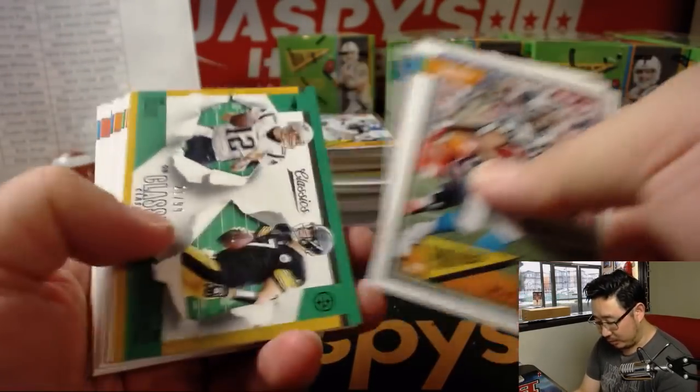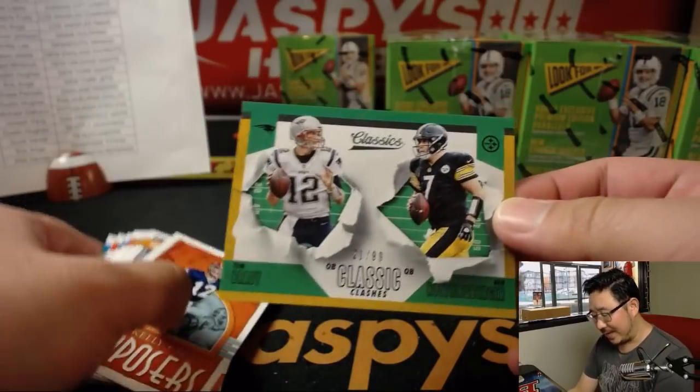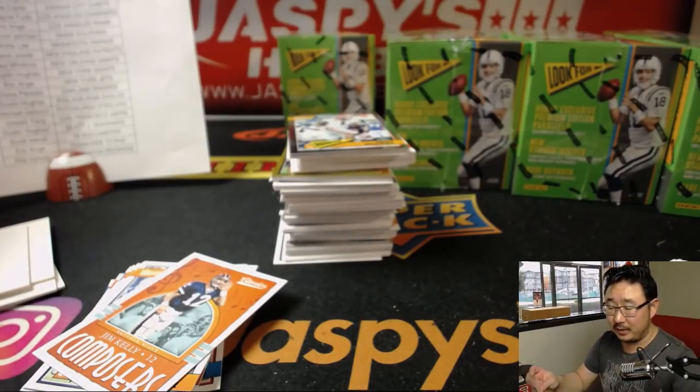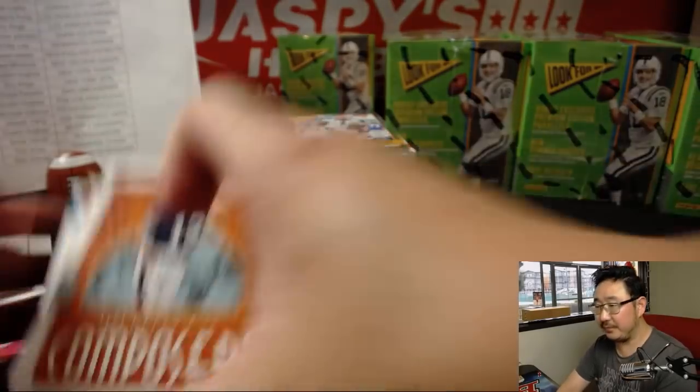All right, good luck everyone. Next box. That one is numbered, so that'll be randomized separately. Classic clashes for sure. Tom Brady, Ben Roethlisberger. So that'll be. Set that over there.